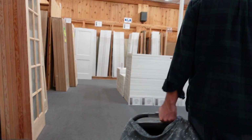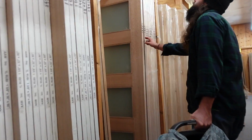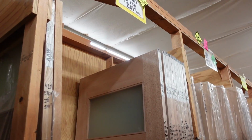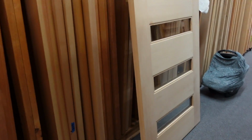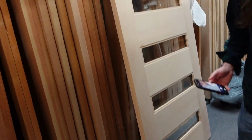All the doors. Here you go. Yeah, so I like that style. I'd like the window slimmer, but yeah, I like this one. See if I can get a good picture. It's beautiful. So we picked out our doors.